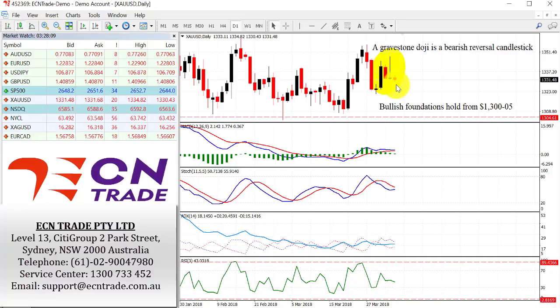Next target is at 26 and down to 20 with the support seen at 17. We could find demand from there, but the bullish foundation is holding at 1300. Resistance on the day is now seen at 35 to 42.